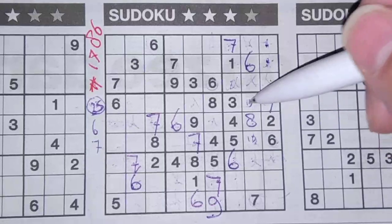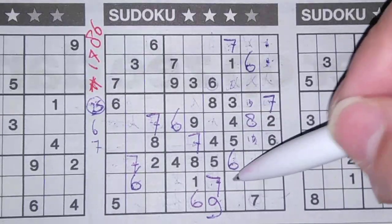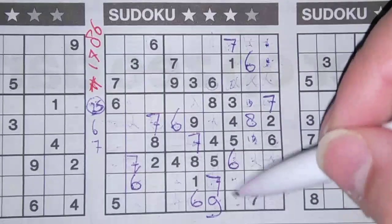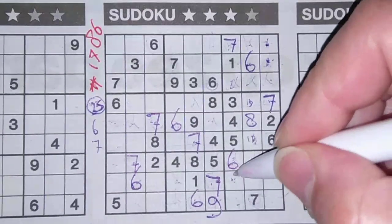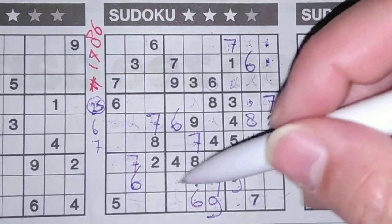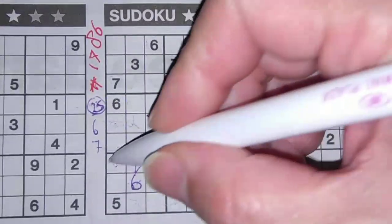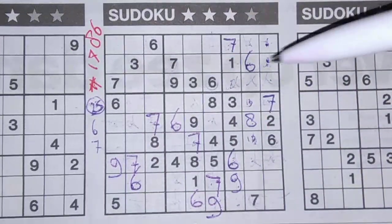We have a 9 in one of those two boxes in the column next. So in that column, the only two places for the 9 should be here or there. We see here 9, no 9 there, 9 should be there. 9 in the last row, 9 in the row above. So in that row, the only place for the 9 should be there.